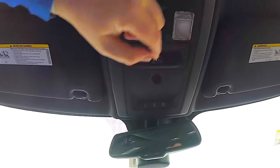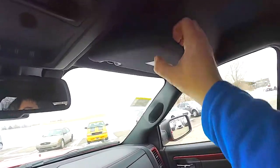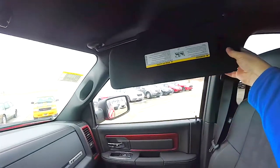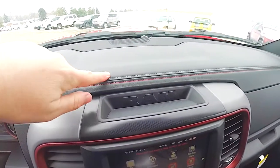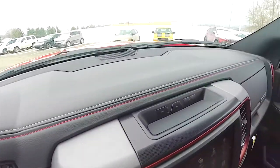Overhead, we have overhead map lights, power sliding rear window control, home and universal garage door opener. Also has an automatic dimming rearview mirror with Uconnect Assist and 911 dial. Nice large sun visors with illuminated vanity mirrors. And the sliders are also sliding. Another nice feature is the satin silver and ruby red contrast stitching across the entire dash pad.